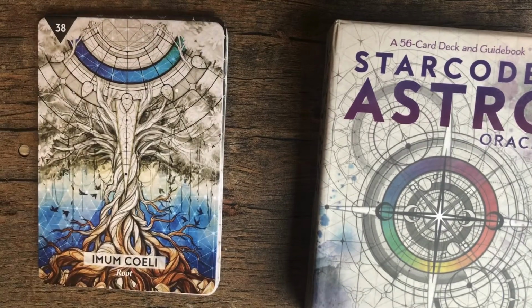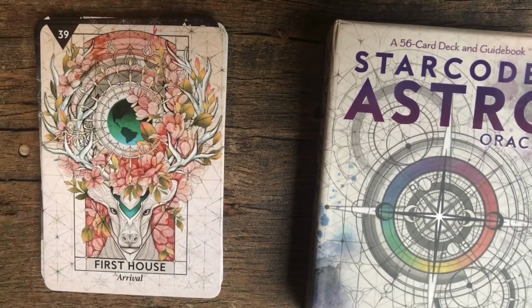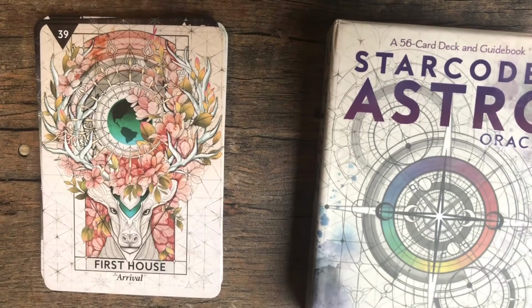And then the, I'm not sure how to pronounce it, Imum Coeli, the roots. So you get the roots and then the pinnacle, and it's gorgeous. It's just lovely. Now we move into the 12 houses.